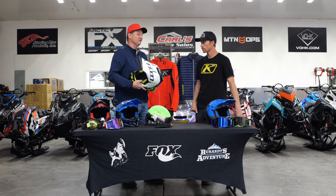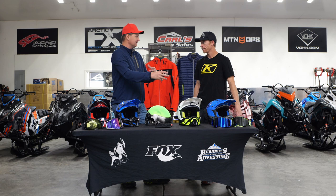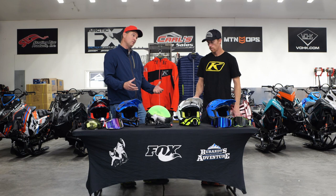And it's still carbon as well. It's still carbon. There's a little bit of weight difference between the F5 and the F5 Koroyd because we've added that MIPS system in there. You can feel it if you pick them up, there's a little bit, but it's still lighter than a good portion of the helmets out there on the market right now. So it's still relatively light.